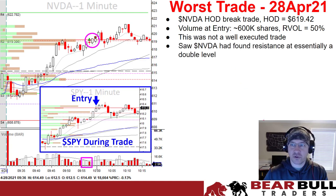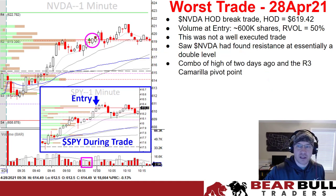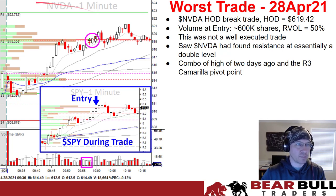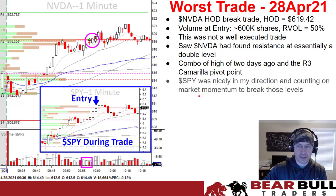Saw NVIDIA had found resistance at essentially a double level here. So we have the R3 Camarilla pivot and the high of 2 days ago, kind of grouped right together. And that's what really caught my eye here. The ability to break out from here and perhaps make a run to R4 up here at 622.78 is a distinct possibility if you get things working correctly and get the right indicators.